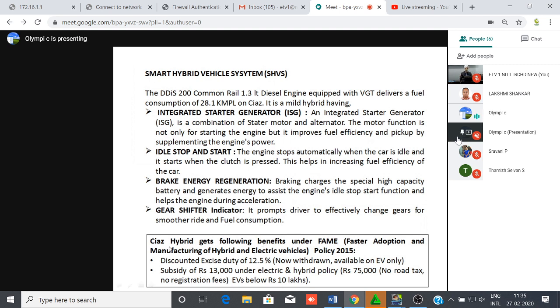And the government was promoting these hybrid vehicles under FAME, faster adoption and manufacturing of hybrid and electrical vehicles. This policy was made in 2015. But no big progress happened, because like SIAZ, even Mahindra and some other 2-3 manufacturers also had these mild micro hybrids, which actually was not helping that much to shift to hybrid vehicles. So government decided to directly go to electrical vehicles and stop this hybrid promotion, maybe last or last to last year.